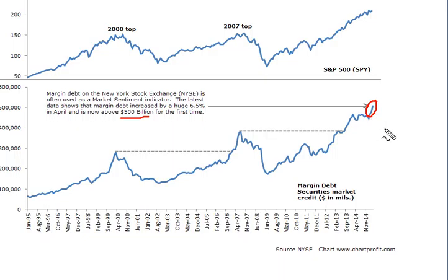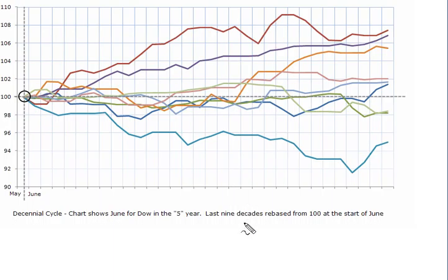Just finish with some time charts. This shows the current area of the decennial cycle, i.e. June for the Dow in the 5-year. We're in 2015, and the above chart shows you the last 9 decades for June in the 5-year. All of those charts were based to 100. 6 of the previous decades finished above the point where they started in June, 3 below.